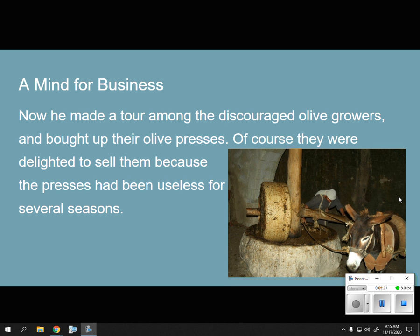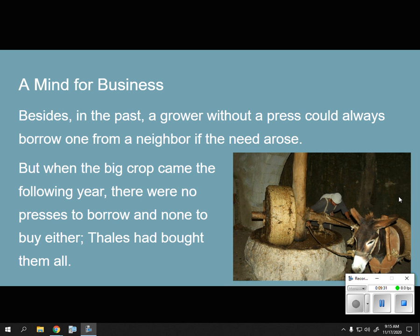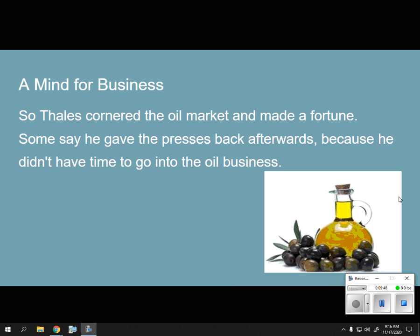Now he made a tour among the discouraged olive growers and bought up their olive presses. Of course, they were delighted to sell them because the presses had been useless for several seasons. Besides, in the past, a grower without a press could always borrow one from a neighbor if the need arose. But when the big crop came the following year, there were no presses to borrow and none to buy either. Thales had bought them all. So Thales cornered the oil market and made a fortune. Some say he gave the presses back afterwards because he didn't have time to go into the oil business.